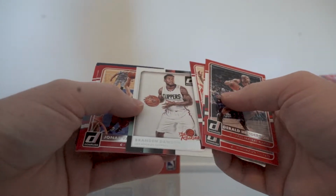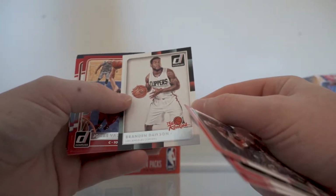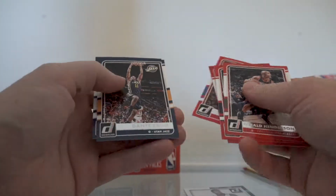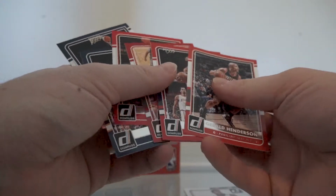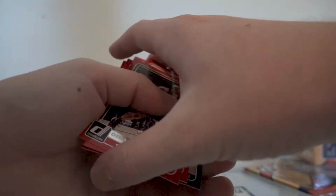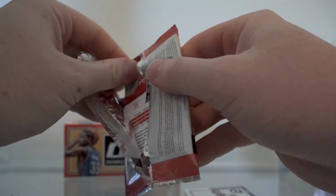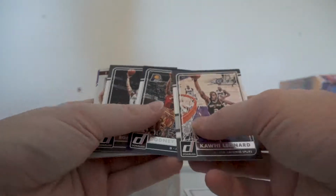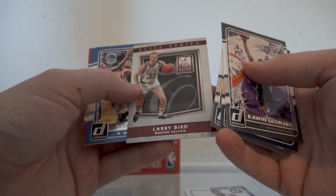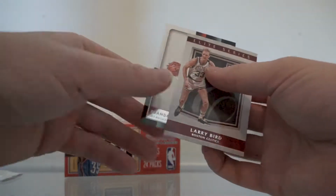So I'm just going to mention the rookies and inserts. There's a ton of cards to go through. So Brandon Dawson, rookie. Don't know anything about him. I guess these are just the colors based on their teams. So yeah, nothing else in there. Larry Bird, Elite Series. So nothing out of those two, really.